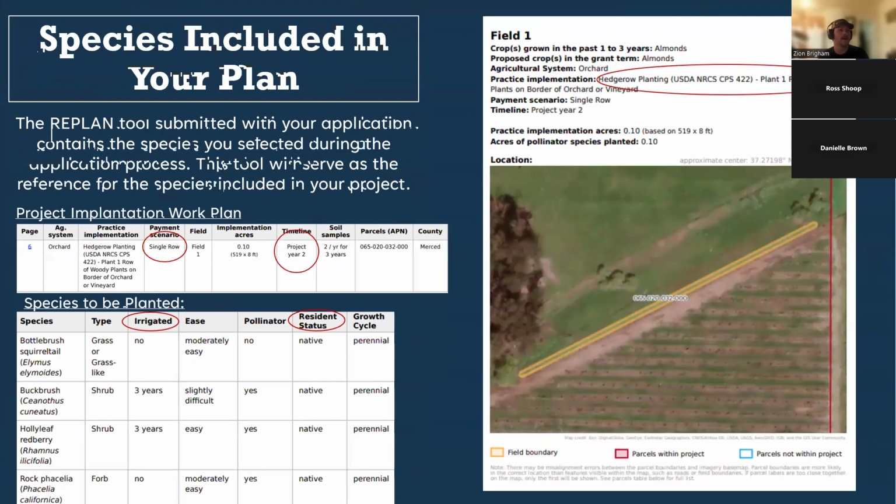Species included in your plan. This is taking a look at your RePlan tool and seeing what you have selected and what you might want to change, as well as getting a better understanding of your practice. As you see right here in this project implementation work plan, we're going to see this payment scenario. Hedgerows through the CDFA RePlan are all going to be a single row, just straight down one row.